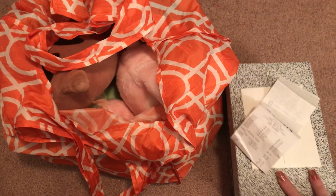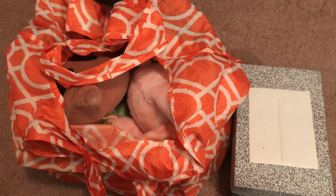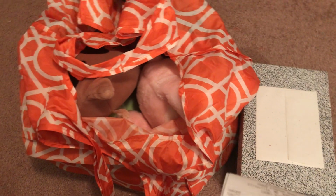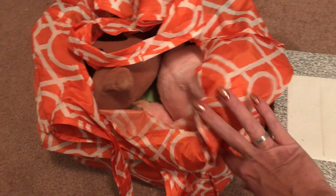Good evening. This is my Savers haul from today. So it's a very small haul. Altogether, I spent $27. And this is my bag.